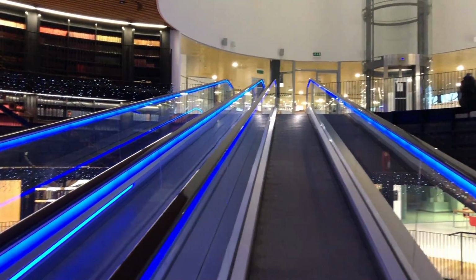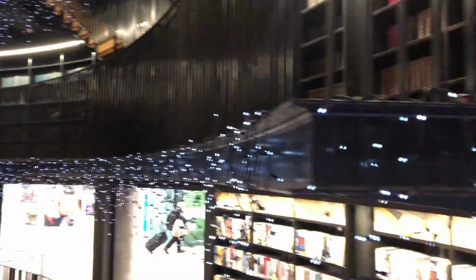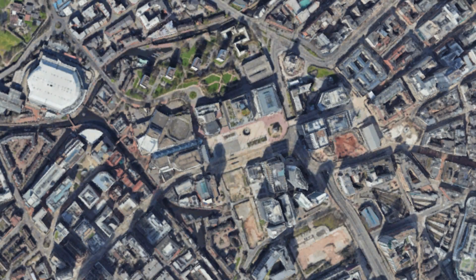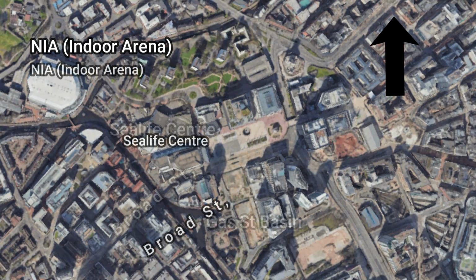So let me talk you through the evolution of the Cambrian Wharf and Gas Street areas using some of these historic maps. This map from 1771 was the earliest map we could find that showed the canal. But first of all, let me just show you the current day so that you can understand a commonplace reference. So we're looking down on the indoor arena, the Sea Life Centre, Broad Street, Gas Street Basin area, and north is at the top of the screen.